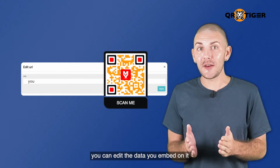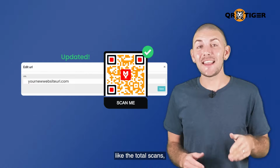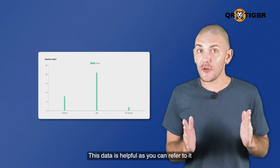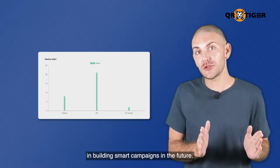With dynamic QR codes, you can edit the data you embed on it without reprinting new ones. You also have access to data analytics, like the total scans and the location and device used of the scanners. This data is helpful, as you can refer to it in building marketing campaigns in the future.